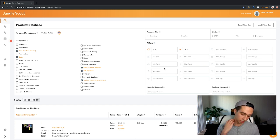Okay, minimum sales. We are going to be skipping that actually, and we'll just head over to minimum revenue. I actually haven't even been touching sales lately. I just go price and then revenue. So minimum revenue I want to see is going to be like 6,000.